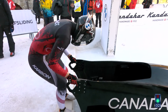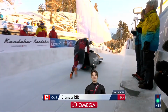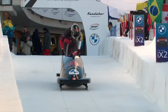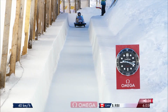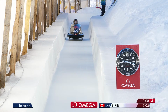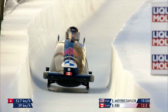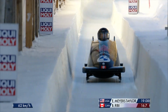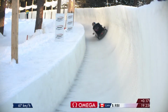Now then, Bianca Ribby won her first ever World Cup start in monobob in Whistler at the beginning of last season. 10th and 11th so far this year. What's she going to make of this track? 6.05, a little bit skatey. She's a trainee firefighter. Quite a number of Canadian winter sport athletes have gone into the fire service in Canada.